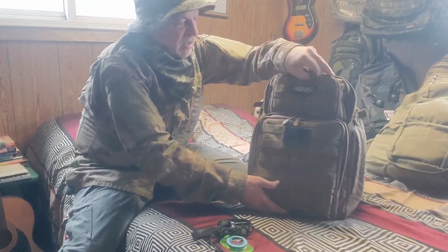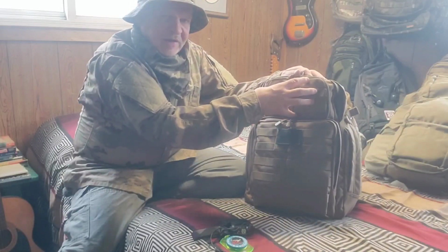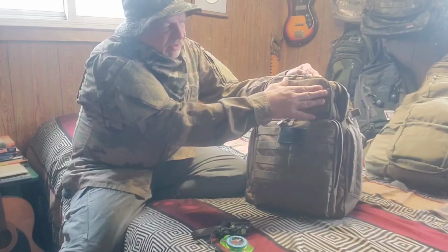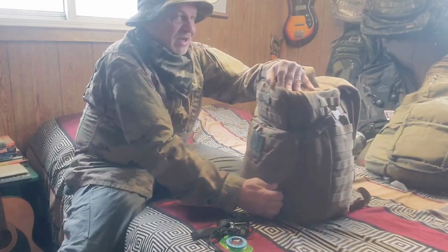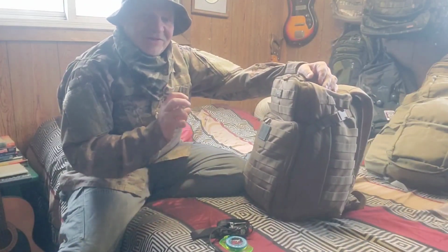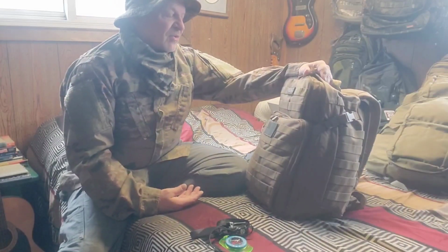So then up here, you have two pockets that are divided. I kind of wish it was one big pocket, but it's fine. And you have a Velcro here where you can put a patch on. I have a scripture patch, which I can't remember where I got. It was a military surplus store, and they had tons of scripture patches, as well as flags and stuff. I thought it was really cool, so I got one.